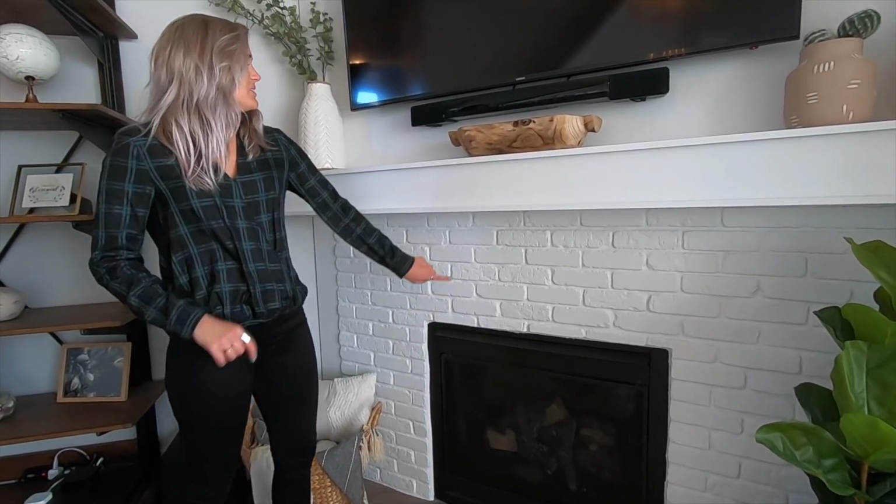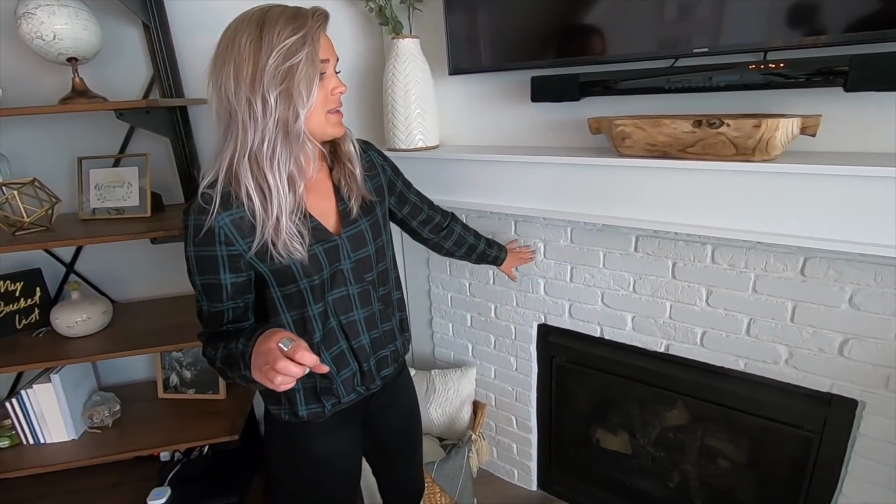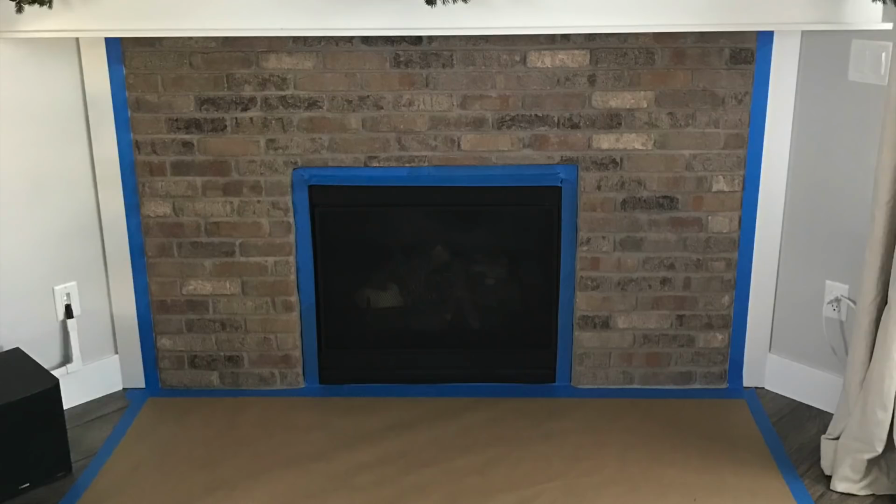When we moved in, this fireplace we actually picked out, and we picked out a brick, but it was supposed to be kind of like a washed out brick, and they put it in. I might have a picture of it. Let me check. If we do, babe will put it in the video.